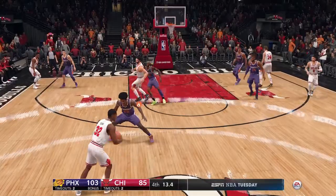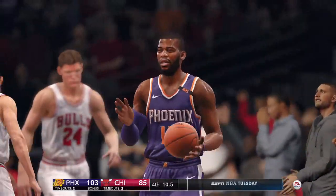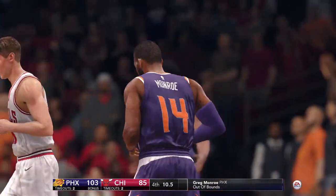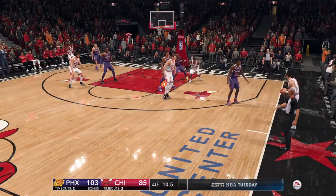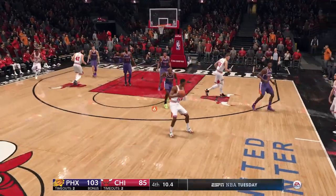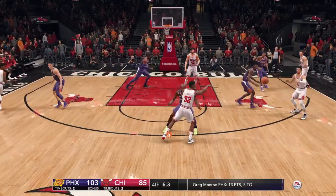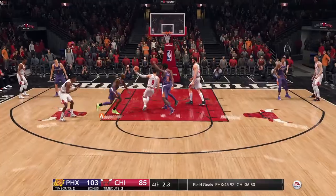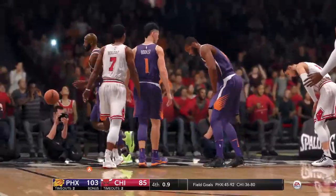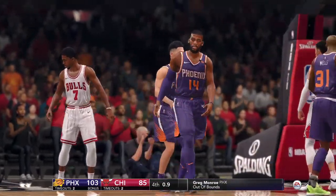Chicago's got to be disappointed with how this game turned out. Tough, taken away by Monroe. He steps out, it'll be Bulls ball. The Bulls get the inbound. To Levine. And now he moves around the defender. Oh, nice rejection by Monroe. It's out of bounds. It'll be Bulls ball.